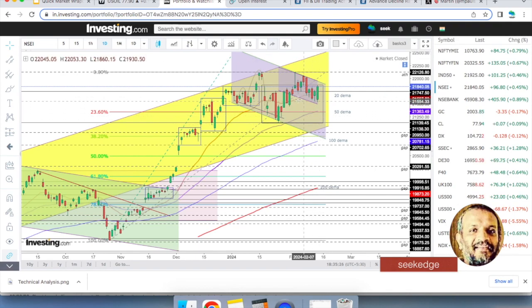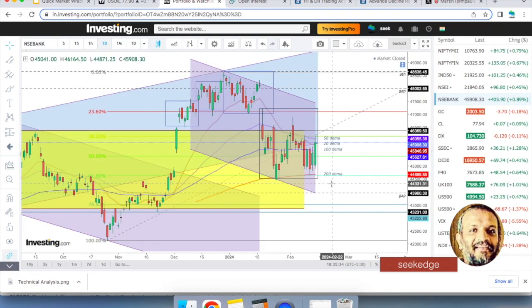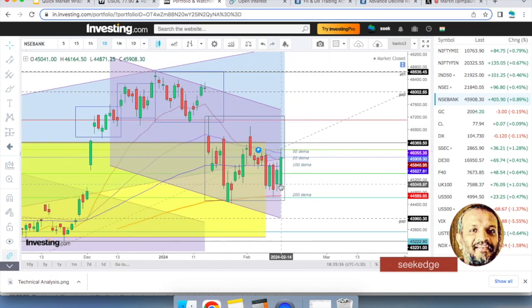Looks like, if this trend line is breached, that could possibly happen, and that's because of the fact that the Banknifty has given a very bullish candle today, closing above the 20 moving average. But it has to sustain. Will it sustain? Tomorrow's expiry on the Nifty would confirm that.